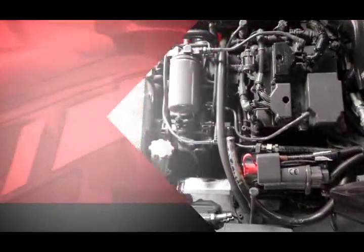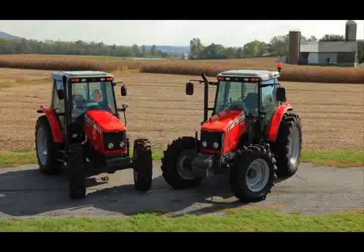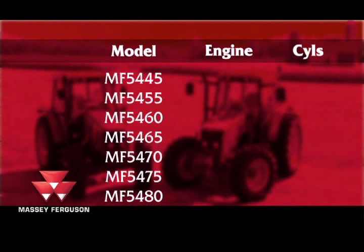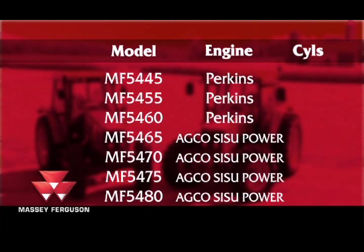Depending upon the model, the 5400 Series is equipped with either a Perkins or AGCO Sisu power diesel engine. Regardless of the engine manufacturer, you can rest assured that all Massey Ferguson 5400 engines take advantage of the most advanced engine features available today.